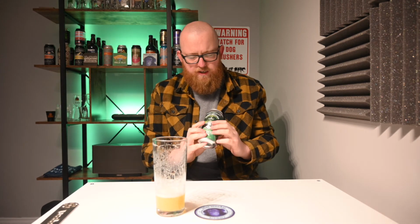I've drank most of it now. Is it having any more effect than a normal beer? I don't think so. I think subconsciously I'm thinking this is mellowing me out a bit. I mean, it even says on the can, time to unwind. It's kind of got that thing.